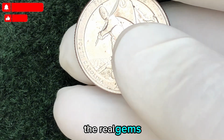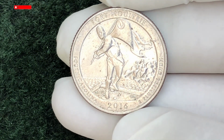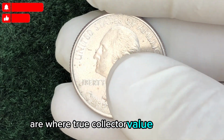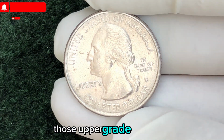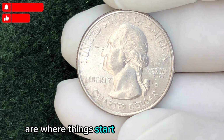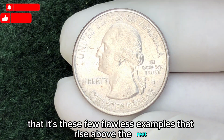The real gems? They're the ones that never saw that wear and tear. Coins preserved in pristine condition, often called uncirculated or mint state, are where true collector value begins to surface, and in the case of this Fort Moultrie quarter, those upper-grade examples, the ones graded MS-66, MS-67, or better, are where things start to get really exciting. It's these few flawless examples that rise above the rest.